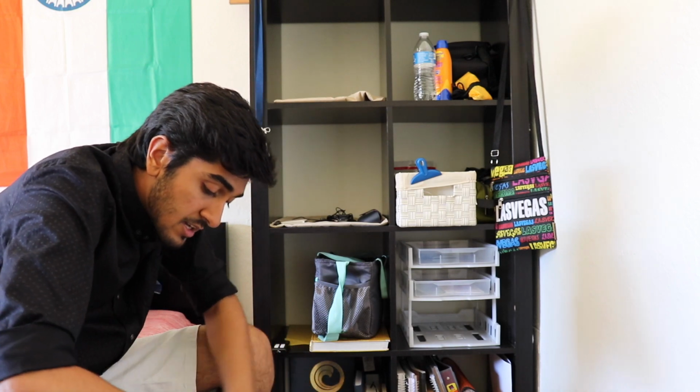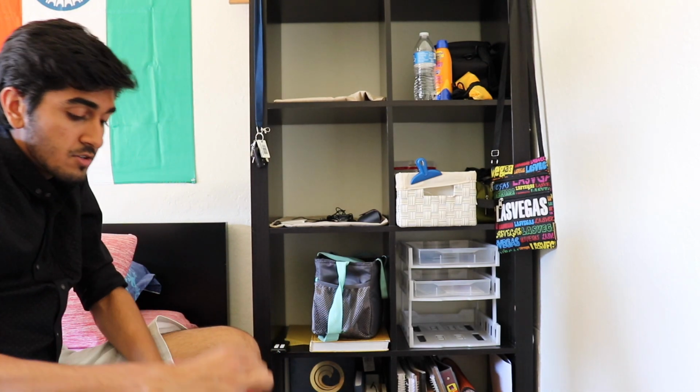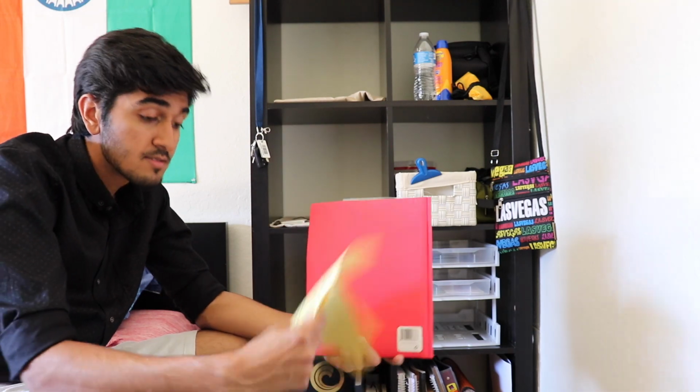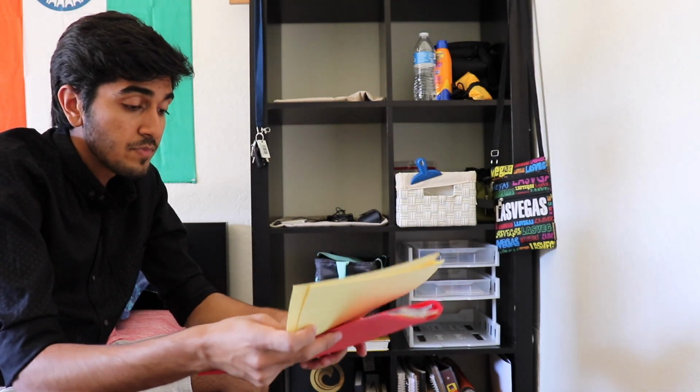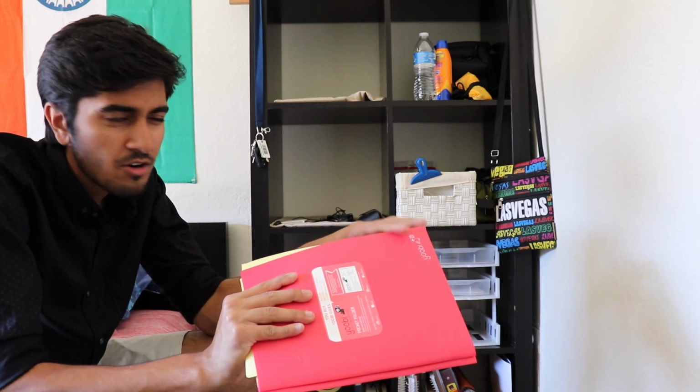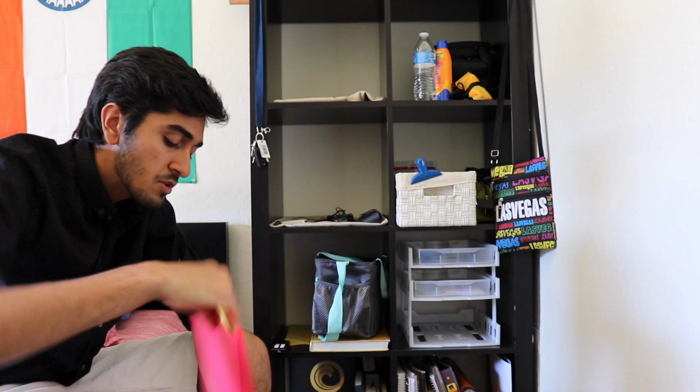Also another important thing is a folder. Let me show this one. In US colleges, you will use a lot of paper, a lot of different documents, assignments, schedules, study sheets. Oh my god, a lot of different stuff. I do prefer bringing a good one if you have. I actually brought one from Zambia, but it broke from the corner, so I had to get this one from the US.